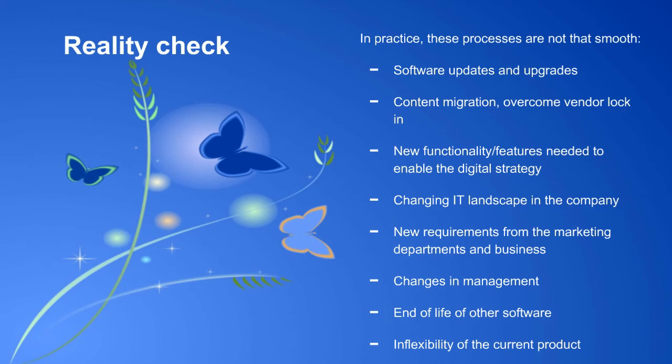New requirements from the marketing departments and business, new digital touch points to be supported, and because the digital customer changes very, very fast, you need to be able to adapt quickly. You need agile processes to support changes in priority or even complete new digital touch points to match the requirements from the business.